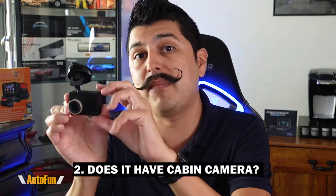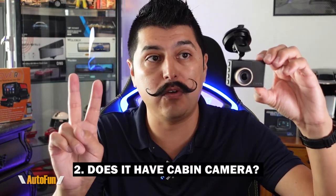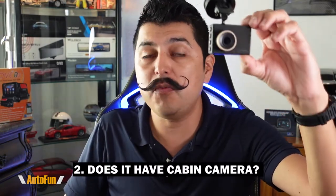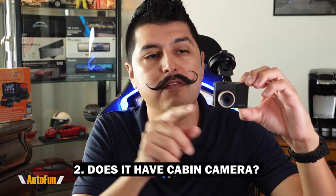But if the camera is a dual channel camera that has a front-facing camera but also a cabin camera, then we're going to have to find a location that works best for both cameras, the front camera but also the cabin camera, so we can capture the interior. But let's focus on the one that is a single front-facing camera.